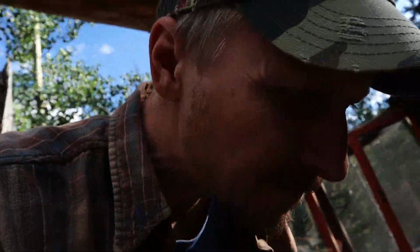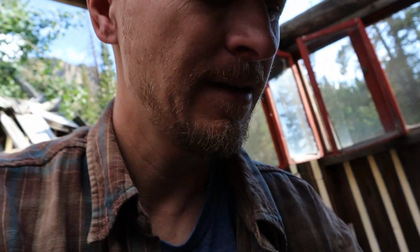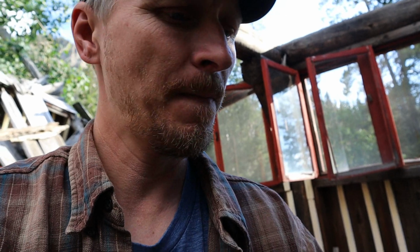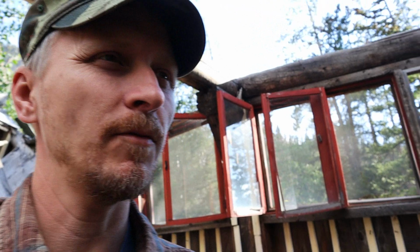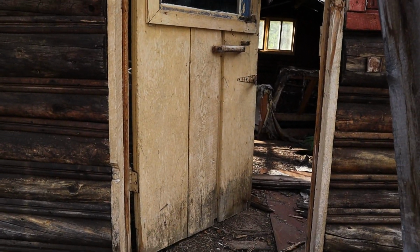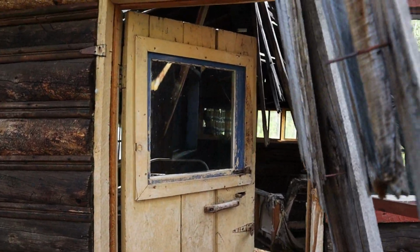Try to walk softly here because I don't want to do any extra damage that hasn't already been done. Round nails though, so not super old. Round head nails. But the original cabin, I'm thinking, was probably turn of the century. Probably just inherited.